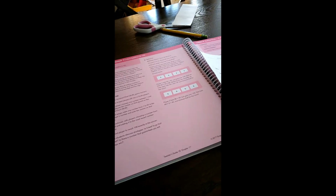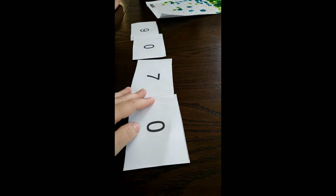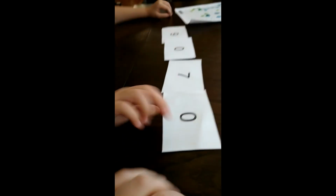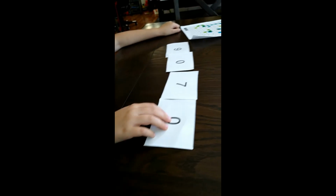Now we're going to do something fun, which is kind of like a war. Each person gets 4 cards, and then you can either turn them into two-digit numbers and add them together, or use a 2-digit number and a 1-digit number. If it was 0, 7, that would be 7. So you could do 90 plus 7, or 90 plus 70, but the point is you want to get closest to 100. The person closest to 100 wins.